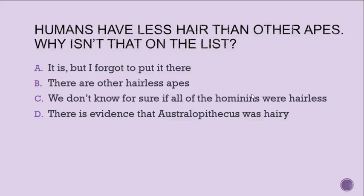There are no other hairless apes living today. We're the only one. However, we don't really know about all the other hominins because we don't know what their outer parts look like. We only know what their skeleton looked like. And so we don't really have any idea. So there's no evidence that any of them were hairy, and we just kind of make assumptions based on what we know about chimps. So we really just don't know.